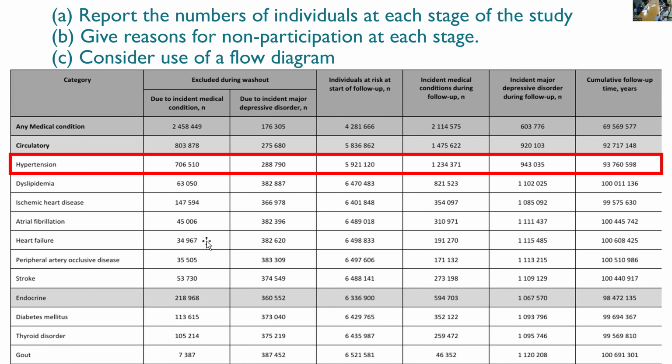So we just look at one table to explain this. For instance, we look at hypertension during the washout period, which we said was 5 years. Out of all the patients, we said 6 million were included in the study. Out of that, 706,000 developed hypertension during the washout period. So these 700,000 would not have been included in the hypertension analysis, but they may have been included in the other disease analysis. Also, 288,000 developed major depressive disorder during the washout period, so they would not have been included in any of the subsequent analysis.